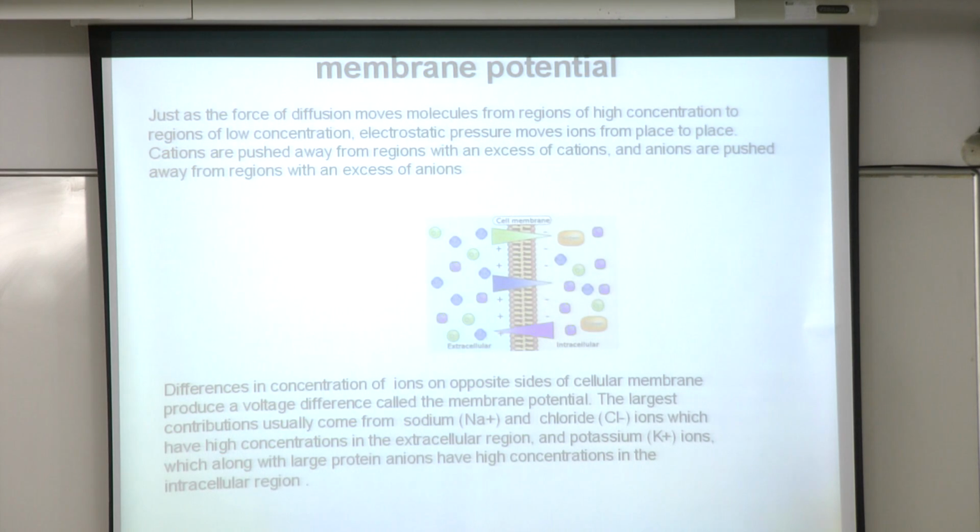Now, as I said before, just as the force of diffusion moves molecules from a region of high concentration to a region of low concentration, electrostatic pressure moves ions from place to place. Cations, which are positively charged, are pushed away from a region with an excess of cations, and anions, which are negatively charged, are pushed away from a region with an excess of anions. Okay?